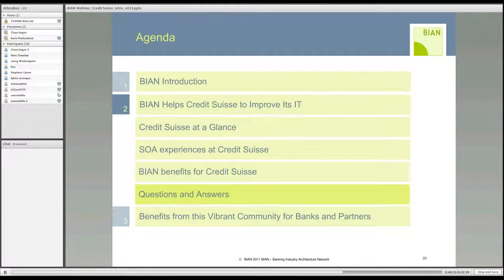The other two areas are risk and finance, and these again are cross-cutting areas where data comes from all parts of the bank and ultimately has to be delivered into the risk and finance systems of the bank. So again, we see a high leverage factor here, and we see a big benefit if we bring SOA into these areas.